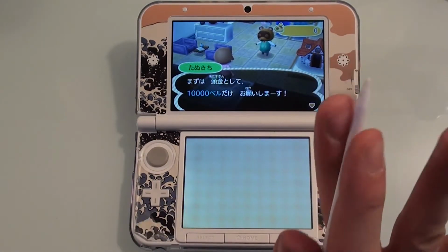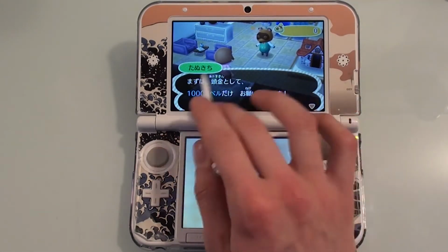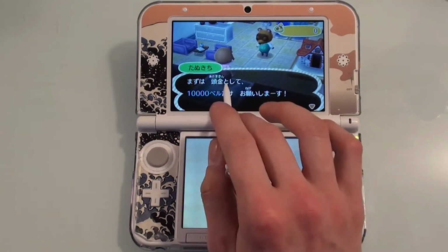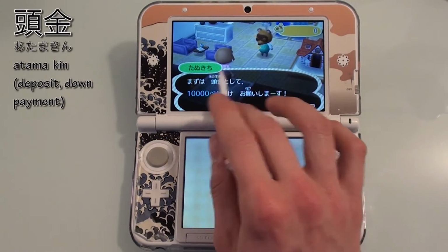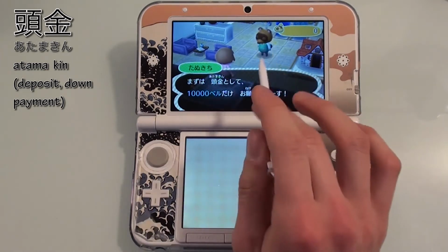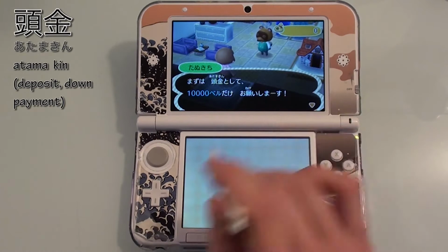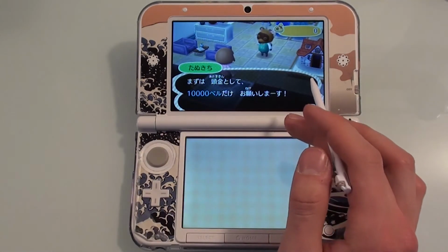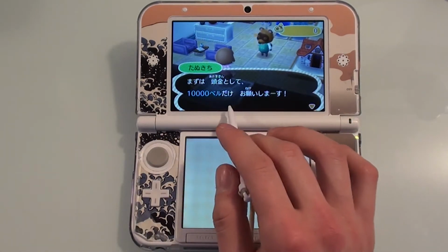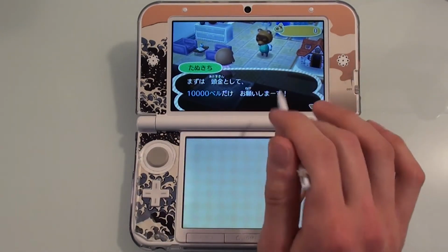What we need to do before we can actually place the order for the parts for our house, we need to pay this thing, which is a deposit or a down payment, as it were. So atama kin, and if you look at the kanji, you can actually see atama means head, and kin means gold or money. So atama kin, head and money, is the down payment or the money you pay ahead of time. We don't use Japanese yen in this game, we use bell. So he says, bring me 10,000 bells and I'll start ordering your parts.